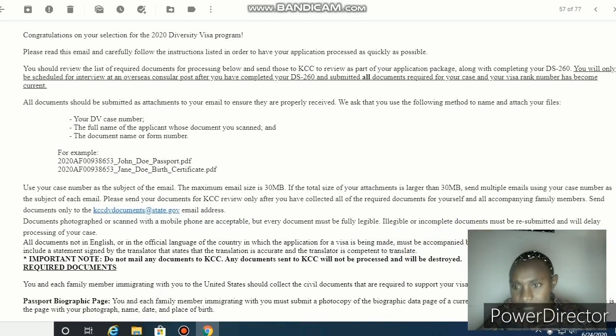The translation must include a statement signed by the translator that states that the translation is accurate and that the translator is competent to translate. This is another factor: all the documents not in English. If your documents are in Arabic, Chinese, whichever language, they must be translated, and you are not the one to translate that. They have to be translated by a firm that works in that category, and they have to provide a signed statement that the documents are accurately translated, and that the person who did the translation is competent and certified.